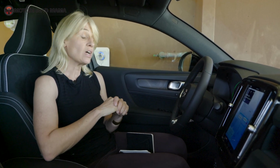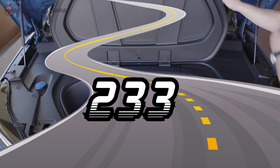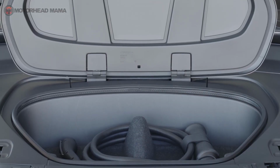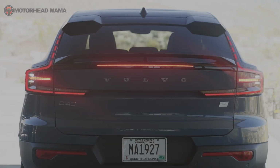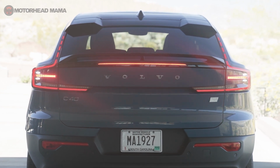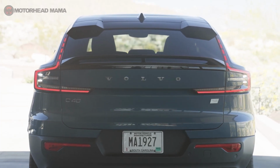Now, in terms of charging, the C40 gets a range of about 223 miles, which I know you're gonna sit there and be like, oh, well, the Tesla gets over 300. That is right, but really on a daily basis, how much range do you really need? You're probably just gonna drive it to and from work and then charge it overnight. And I'm gonna show you a little bit more about that in a few minutes. But let's get back to the interior.